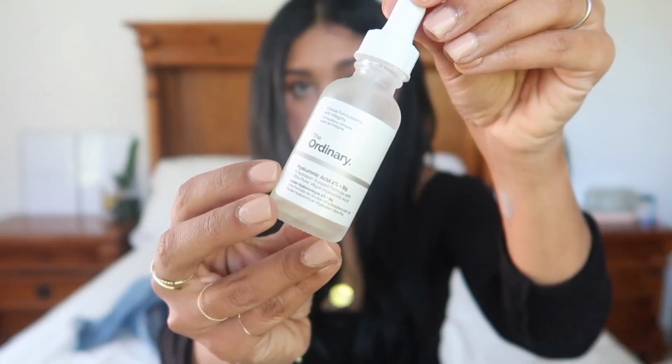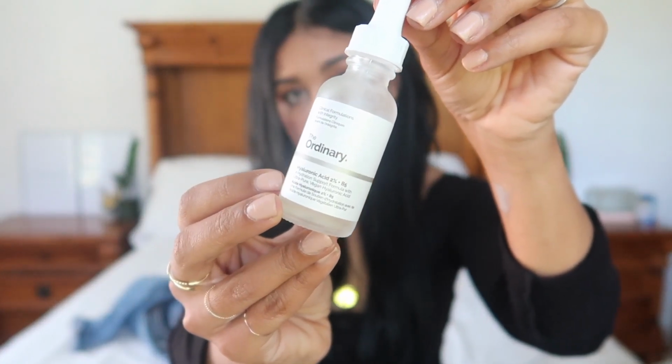Now, from all of them, my favorite for sure has to be the hyaluronic acid. I wear this in the morning, and I really love how it feels on my skin. It automatically makes it really glowy, and I love it. And I wear it underneath makeup. So definitely by far from all the products that I have bought from The Ordinary, this one is my favorite. And obviously I'm gonna repurchase it. I think this was like $7, and I got them from Sephora.